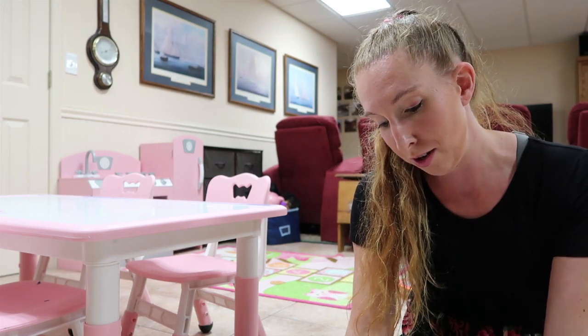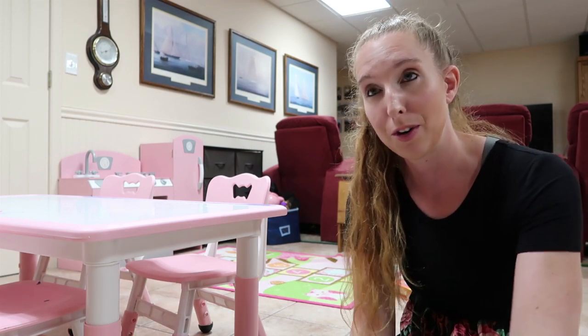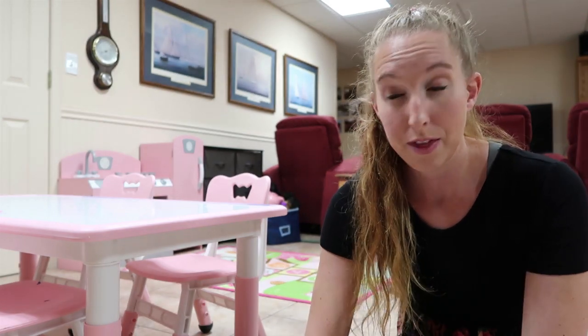So we've got 1, 2, there's at least 3 on here, and she knows all the other ones, as well as her name, the words like, the, a. She's kind of already at 30 sight words already. So I am happy with that.